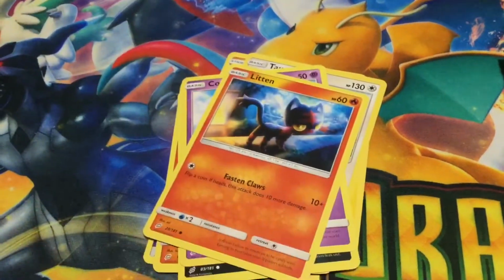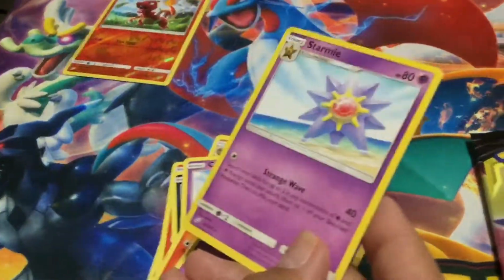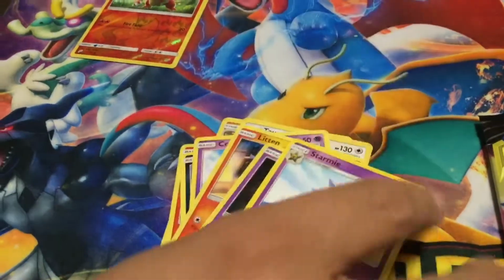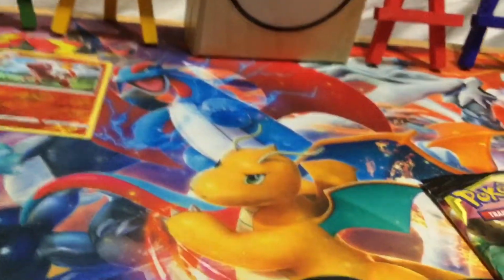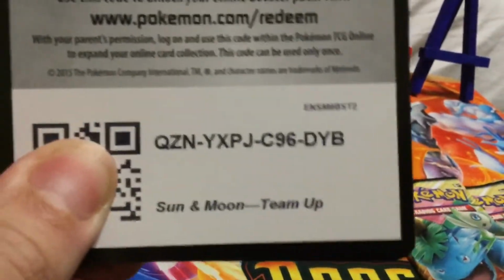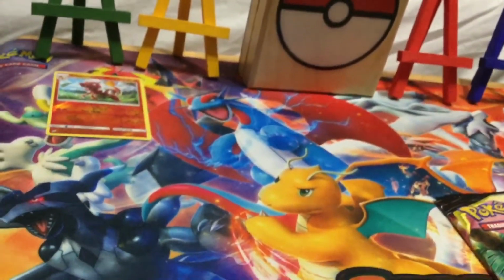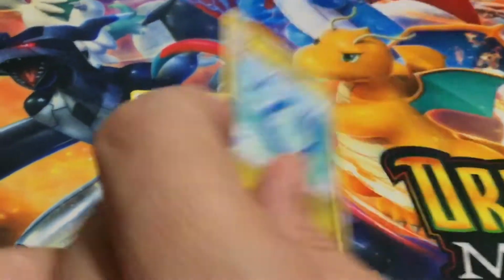Primarina, Cosmog, Litten, Charmeleon, and nothing. Starmie, nothing. All right. Next. Eight packs. Let's see what we could get from eight packs. Probably nothing. Oh, don't say that. Why not? Because this is the first time we buy cards from here. That's what happens when you buy things for the first time. We struggle.